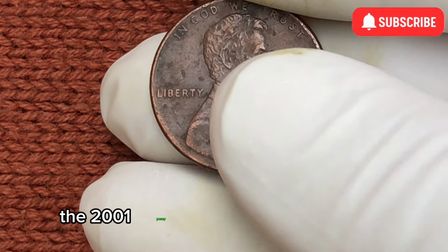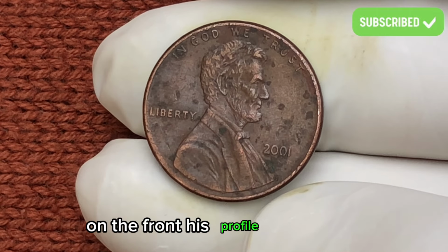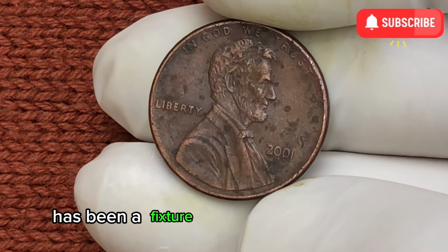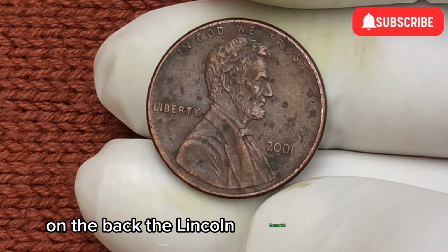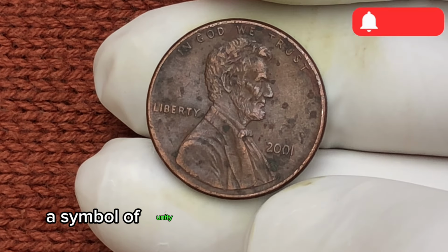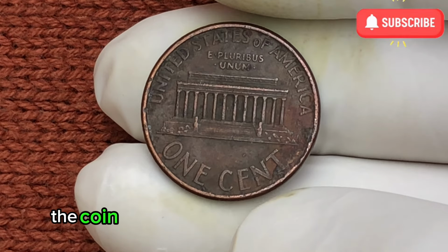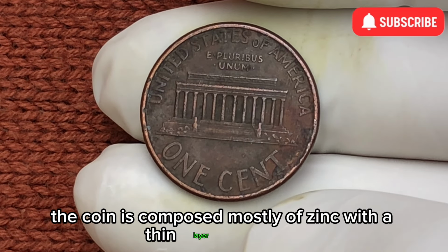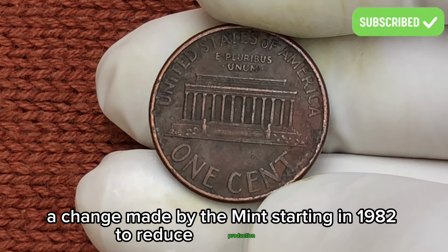The 2001 penny itself carries the familiar image of Abraham Lincoln on the front. His profile, facing right, has been a fixture on the penny for over a century. On the back, the Lincoln Memorial stands tall, a symbol of unity and remembrance, etched with intricate detail. The coin is composed mostly of zinc with a thin layer of copper, a change made by the mint starting in 1982 to reduce production costs.